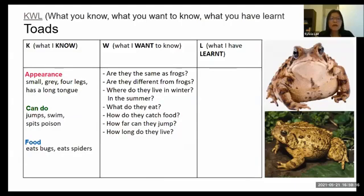Try to elicit some responses from your students by using KWL. KWL means K, what you know, W, what you want to know, and L, what you have learned. You can make a table like this, and ask them what they know, and they will tell you the appearance, what they can do, what kind of food the toads will eat, and what kind of questions they would like to know, and then you put it in this chart. And at last, after the whole lesson, you can ask the students what they have learned, as a kind of consolidation.